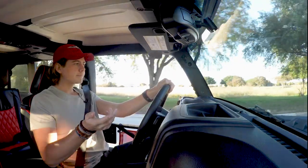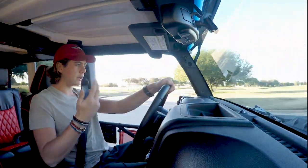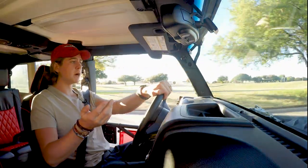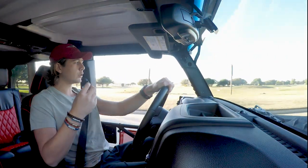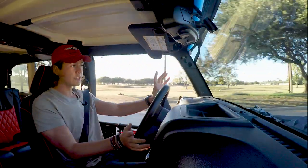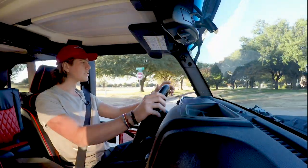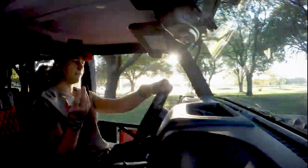And then exhaust, it sounds killer, absolutely killer. Steering, you'd expect a big Jeep with monster tires to have willy-nilly all over the place steering with huge play in the steering wheel. You got zero. Very, very pin sharp for what it is, steering. It's awesome, like awesome.